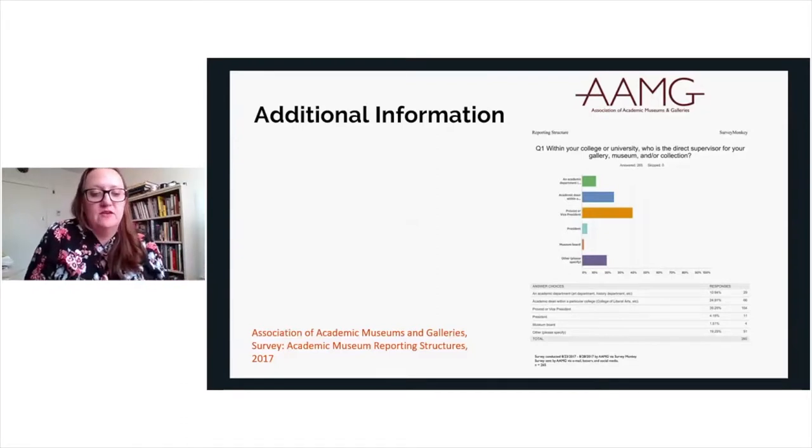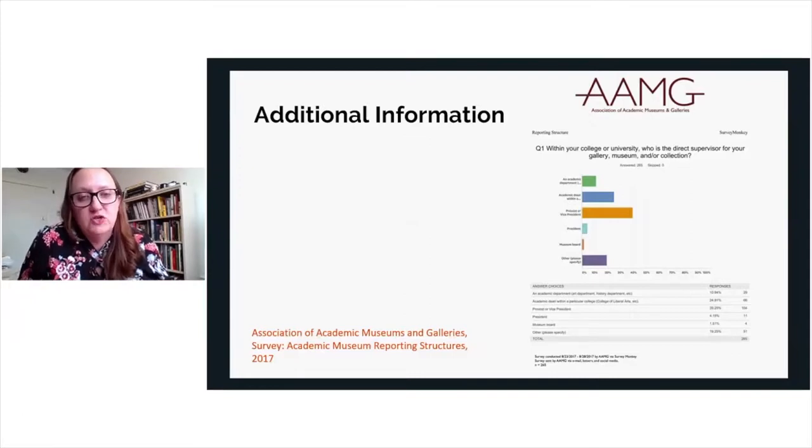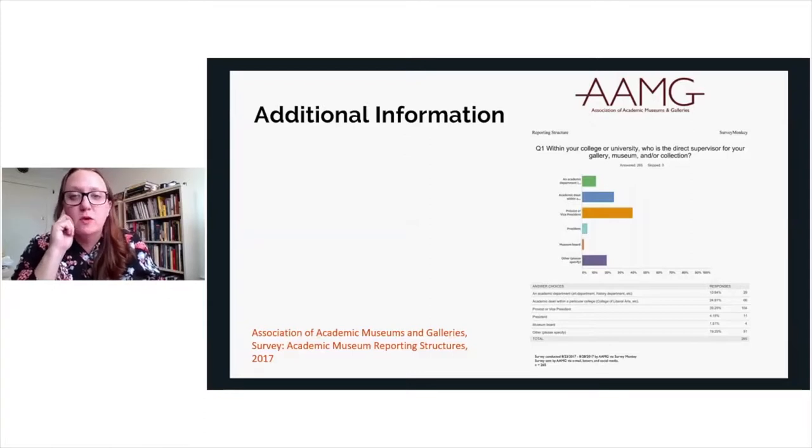Finally, we have the information provided by the 2017 AAMG Survey on Academic Reporting Structures, which you'll see on the screen here. Of the 265 responses, the vast majority, about 39.25%, or 104 of the responses, report to a provost or vice president, followed by 24.91%, or 66 responses, that report to an academic dean within a particular college, with the remainder reporting to, quote, other, 19.25%, or 51 responses. Some of them, 29 of which report to academic departments, 11 report to a president, and 4 report to a museum board. These responses will be added to as AAMG gears up to roll out a national survey in the next few years.